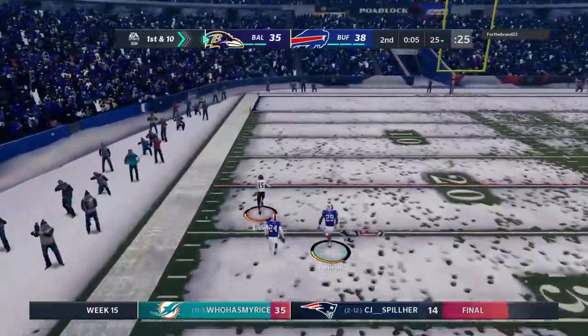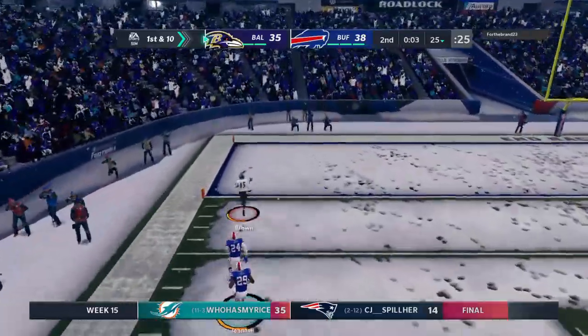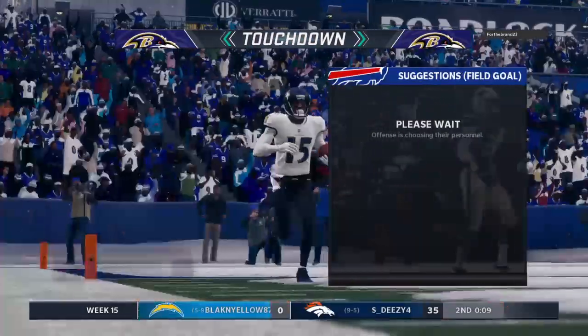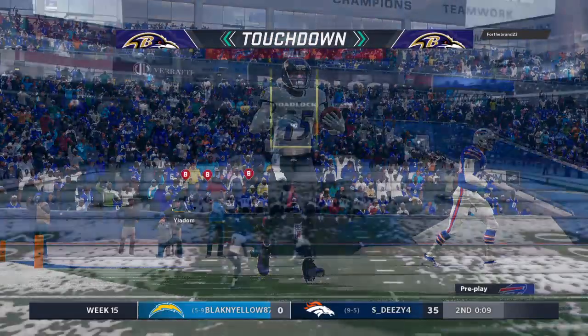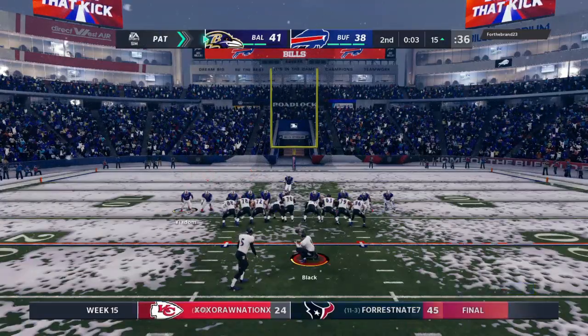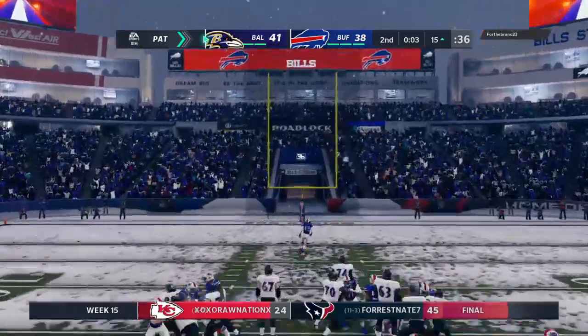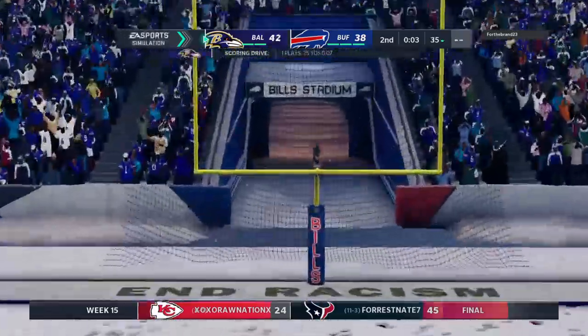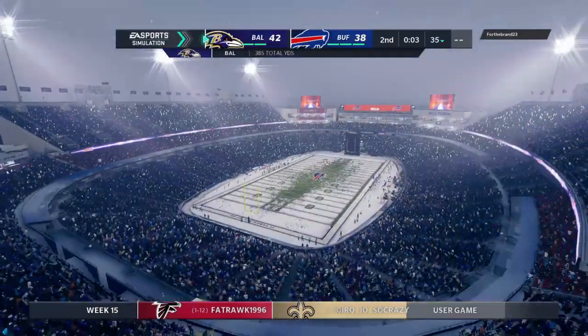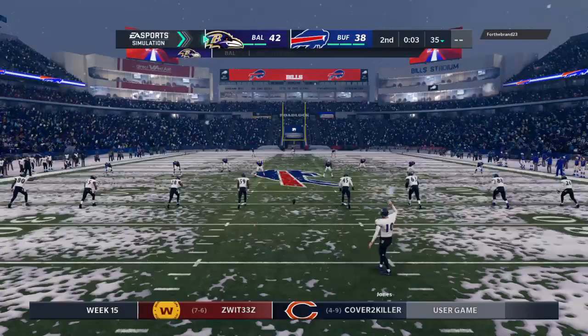And got his man, complete. And he is into the end zone for a Baltimore touchdown. Hollywood Marquise Brown in the final seconds of the first half. And the Ravens have retaken the lead. And he's got it up and through. Makes the score Ravens 42, Bills 38.